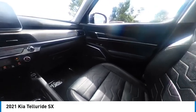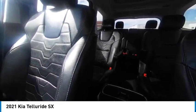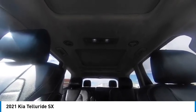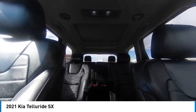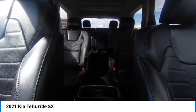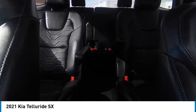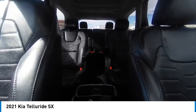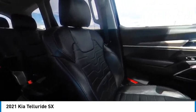Here are some of this vehicle's great options. Tire pressure monitor, dual moonroof, panoramic roof, blind spot monitor, heated mirrors, all-wheel drive, aluminum wheels, rear spoiler, remote engine start, power lift gate. This vehicle offers reliability and good looks at a great price.